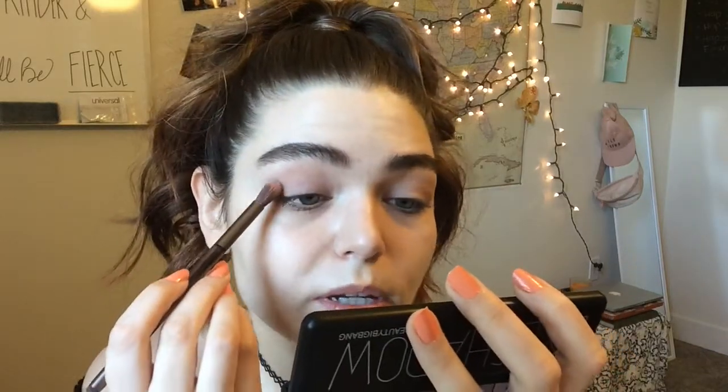So next I'm going to be going in with this lighter pinky shade, just in the inner corners and the inner creases of my eyes to kind of just build up my base of where I'm gonna put the deeper eyeshadows. So I'm taking this pinky tone right here, and I'm just going to start working my way.